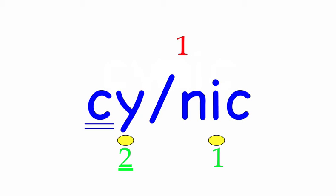Row 7, type. You are not my type. Type, 3 sounds. T, I, p. Type. Mark the word.